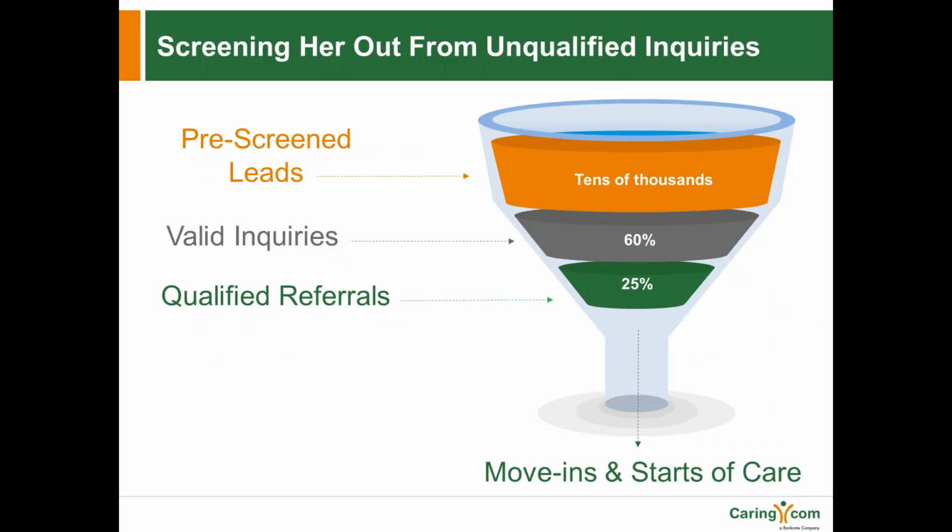Here's how we screen her out from an unqualified inquiry. So we get tens of thousands of leads. I remember this from the days when I had my FAs in front of me. And we pre-screen the people that are just looking for jobs or want to get into the industry or are looking for someone that's living in a facility, and get down to the qualified leads.